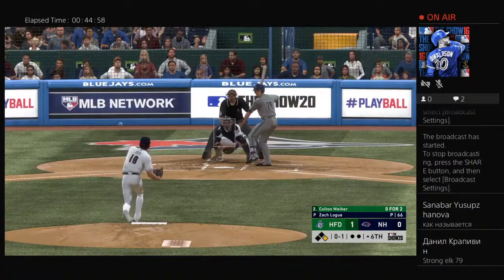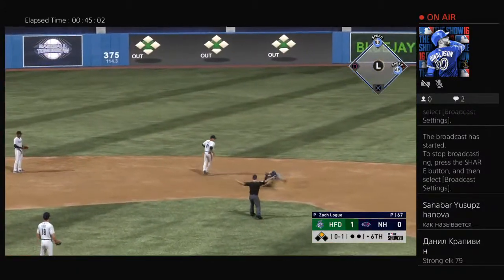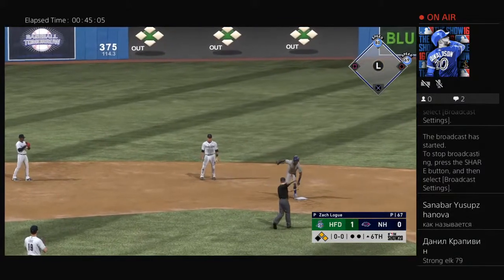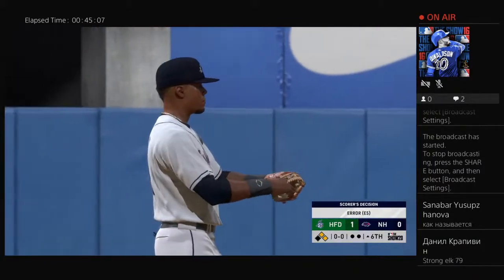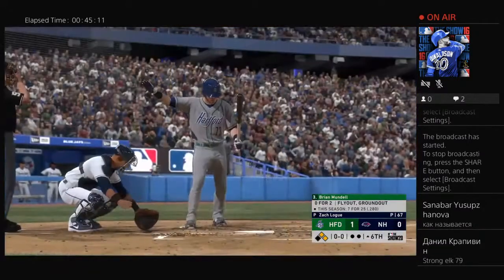He's ready. Here's the 0-1. Grounded to third. This could be 2. The throw pulls him off the bag. So you can mark that one down as an E5, and I bet he'd like to have that one over.